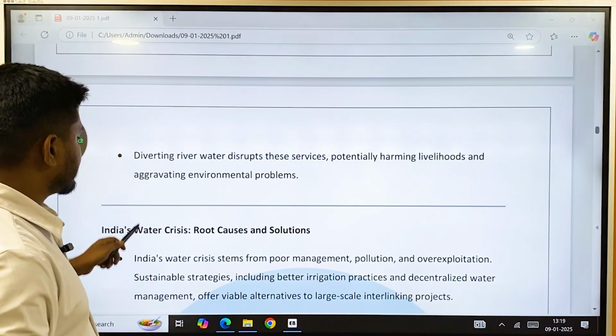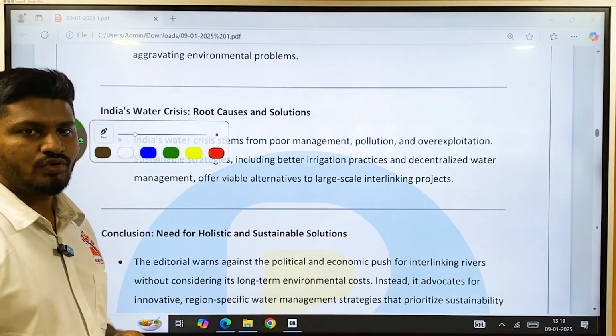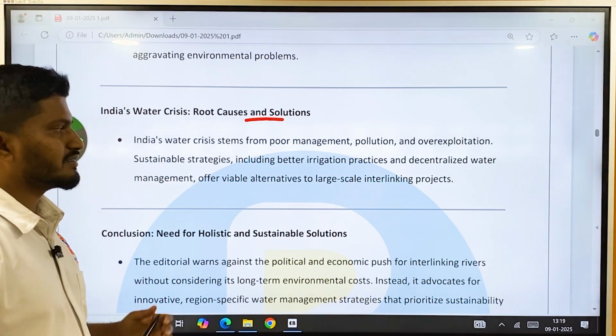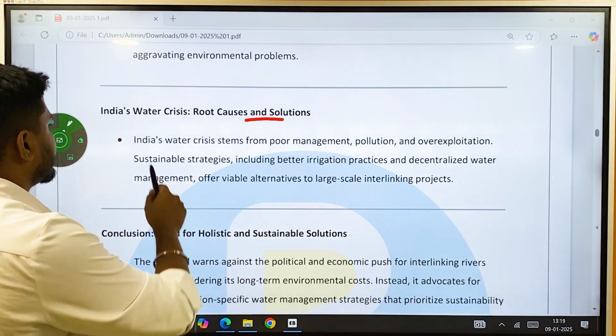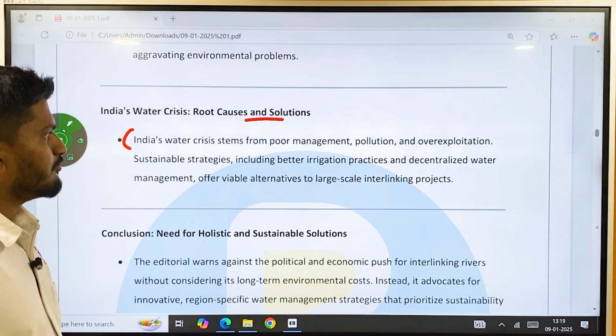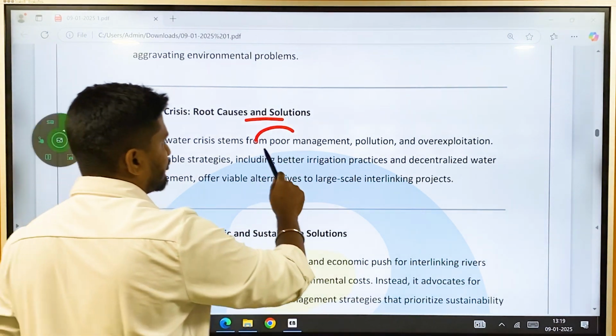Then, India's water crisis and the root solutions. Instead of looking for this river linking project, we can look for other solutions. India's water crisis stems from poor management, pollution, and overexploitation. These are the areas where we can focus on.